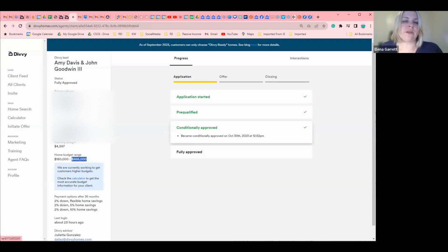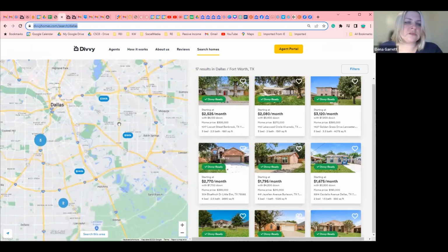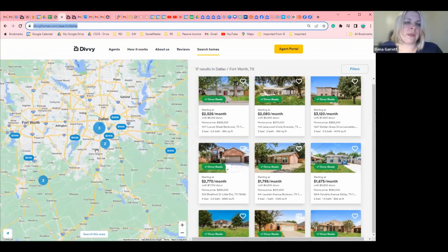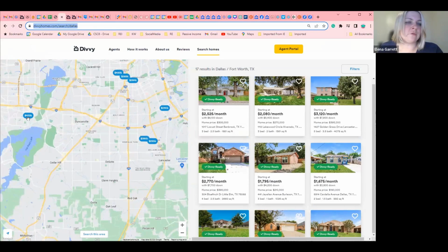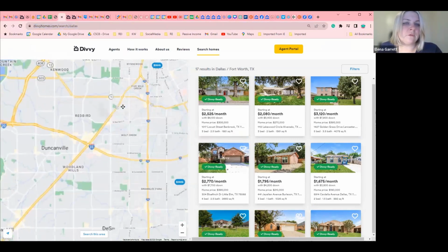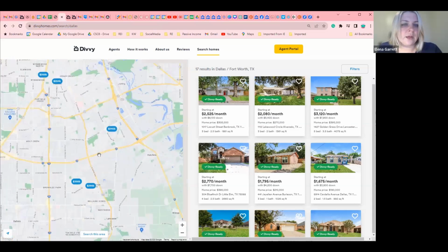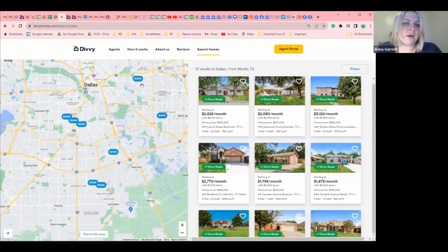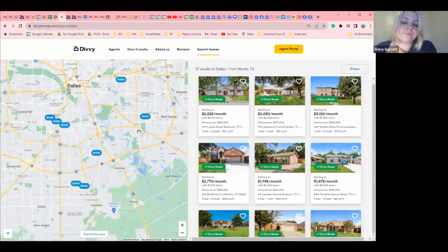So now what to do after that? Now that you've been approved and you know your maximum budget range, you can go to Divvy's website and you can start looking at homes in the area. So let's just very hypothetically say that you're looking to buy in the Dallas area. So you know that this house is $425K, which is within your approval amount, because your approval amount, according to the previous screen, is $466. So this home would qualify, both of these homes would qualify, and so on. Do you see how easy it is to identify homes? So on this particular screen, pretty much all homes are qualified for that budget.